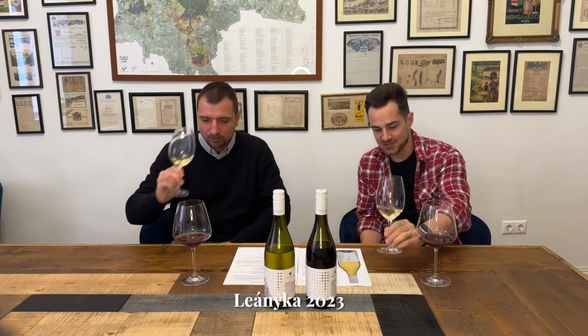I love drinking Leányka, but at first I love smelling it so much because it's semi-aromatic. It's not too intense, not too soapy or too flowery, but it's inviting. It's citrusy, it's fruity, it's a bit floral, and you do get a nice mix of stone fruits, tropical fruits, citrus. It's all in there, and it totally follows through to the palate, to the flavors.